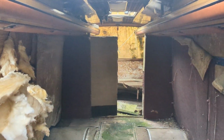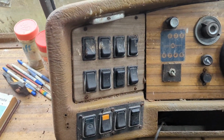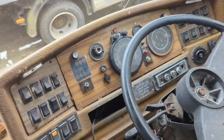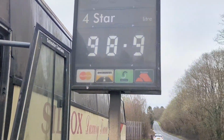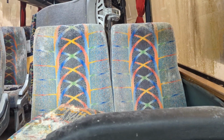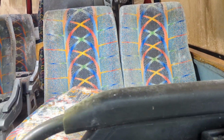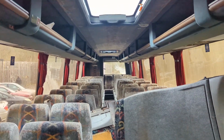No. And make sure you close the door. Look at even the panel in here behind the steering wheel. All this wooden sort of look. Wow. Check the old sign. So you've got your old bus here, stinks, but it's sort of different. Look at this. Luxury coaches, mate. They feel massive. They used to use this on buses, didn't they? Make sure you close the doors.